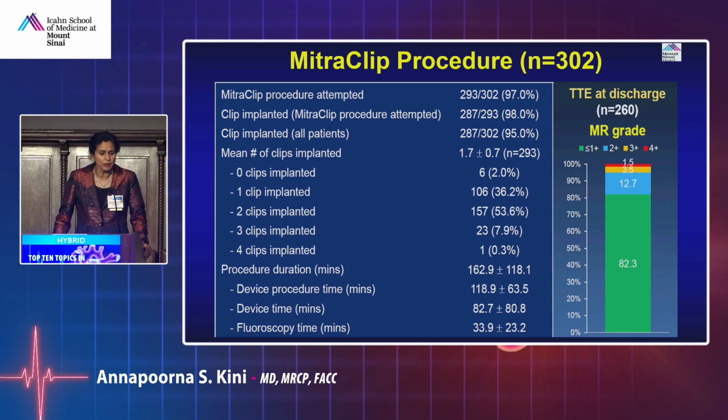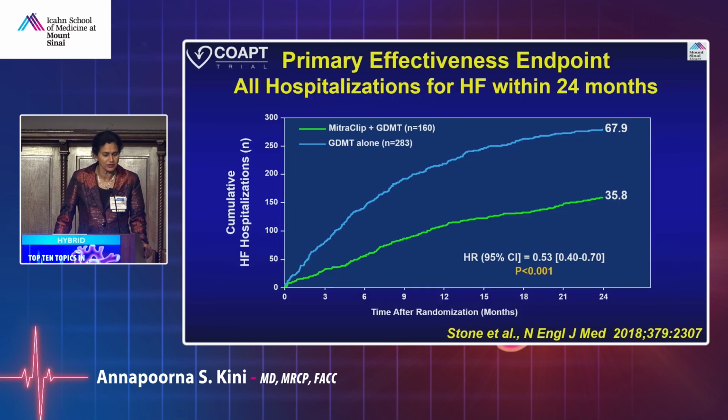So what was the outcome? The procedure of the mitral clip itself: we showed that less than 1 plus MR, or 1 and 2 plus MR, was achieved in over 92% of the cases. And you see the majority of the patients again got 1 to 2 clips, and one patient even got 4 clips in this. Since it was very strict criteria, the outcome we saw was totally different.